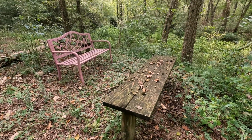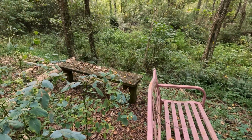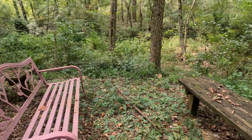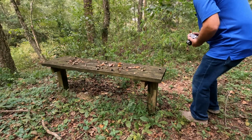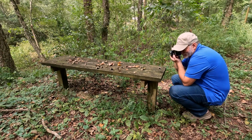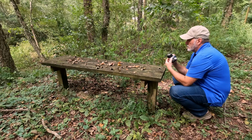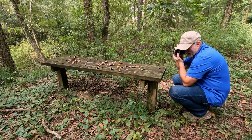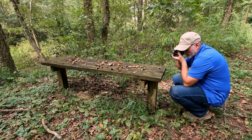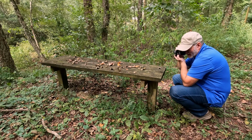So we've got some benches out here, and some of these tables, benches, got these leaves on them. Definitely a picture in there. Right, so that's still giving me f4 at 1/125th of a second. I was gonna say that was gonna be too much depth of field, but no, I think that'll be okay. I think I will try some different apertures though.